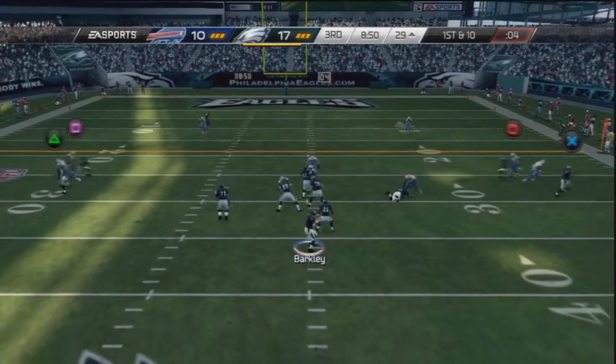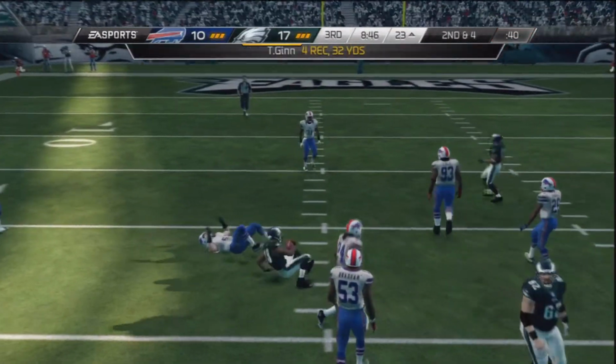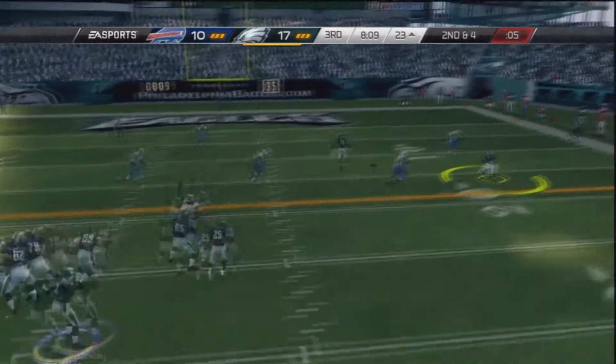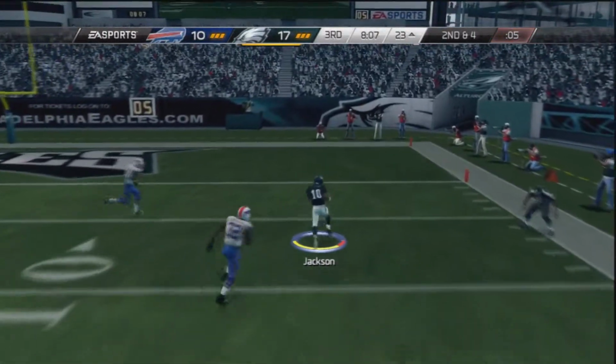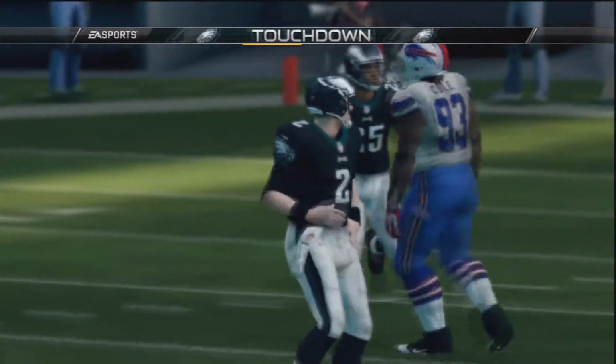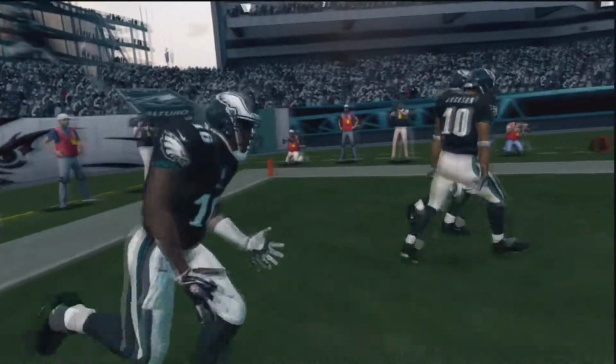Now 1st and 10 for the Philadelphia Eagles. Barkley drops back, fires, finds Ted Ginn, who is dragged to the ground. 6-yard gain on that one. Matt Barkley from shotgun, looking, firing, finding DeSean Jackson, who makes 2 people miss, and then goes into the end zone to give the Eagles a 2-score lead, 24-10 Philadelphia.